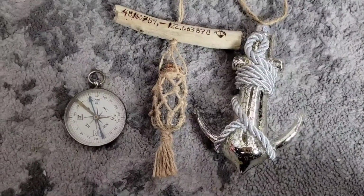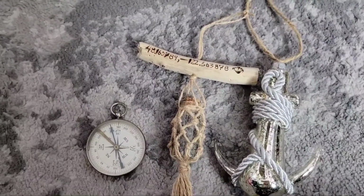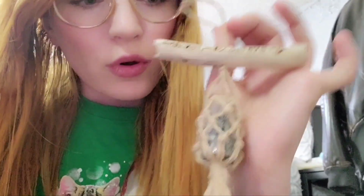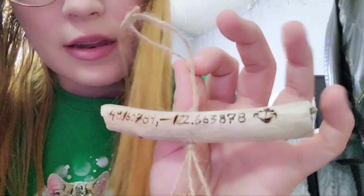These three actually represent my grandparents, who are no longer with us. They lived on an island up in Washington State, an island called Whidbey Island, and I actually made this ornament. It's got sand and rocks from their beach house, and this is the coordinates and also some of the driftwood from their house. And I made one for everyone in the family.